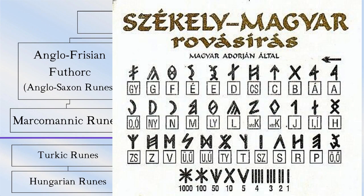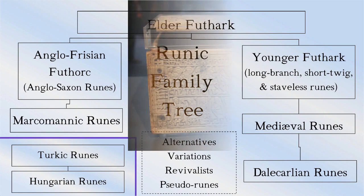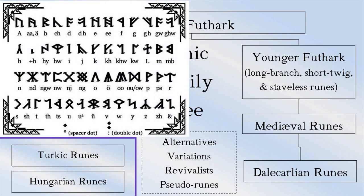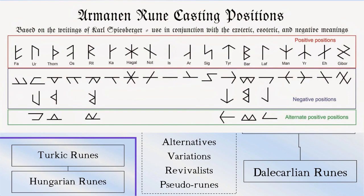Ironically, the mistaken assumption that they are Germanic in origin has caused other Hungarians to oppose their use on nationalist grounds. Finally, numerous alternative forms and variations have been used at times, such as those found on the Franks Casket. Runic revivalists, such as J.R.R. Tolkien, have at times invented their own too. Some may class pseudo-runes like Armenian runes in that category, but at this point we're well out of the historical traditions. What are your thoughts on the matter?